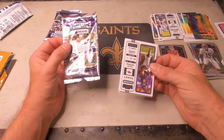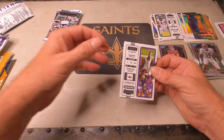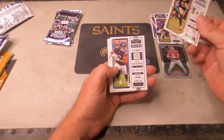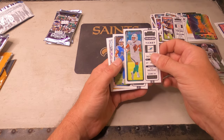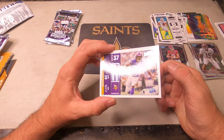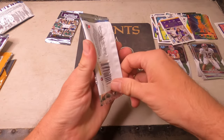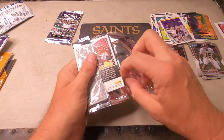Come on, let's get a good auto out of here. Speaking of, can you tell if it's a First Off the Line from the pack itself? I don't know. Somebody answer that question for me. Got a Rashad Bateman. Got an Alvin Kamara. Got a Saint. Okay, I'll take it. David Montgomery. Tua. And season ticket. And we got a... I can't even read it. Adrian Peterson. What the hell? This cannot be First Off the Line. Right? There better be something amazing in here.